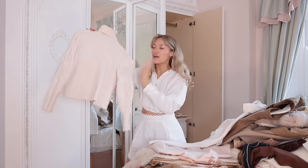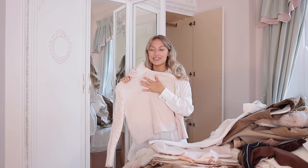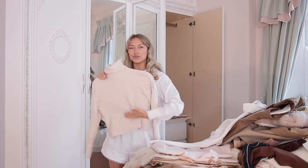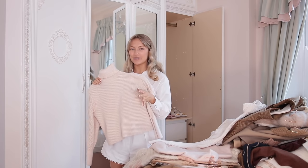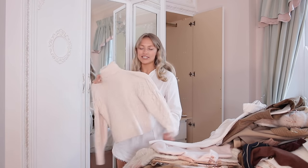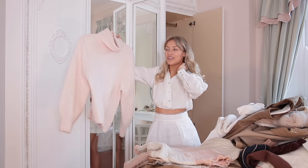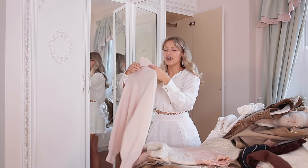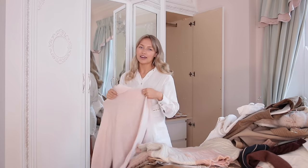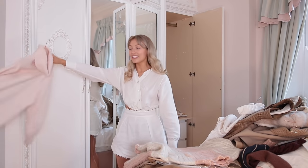I'm sadly going to get rid of this pink jumper because I think I actually shrunk it in the wash and it has gone too cropped now and it just looks a bit silly on me. And I've just got so many pink knits, so I feel like I won't miss it too much. I also think I'm going to get rid of this pink jumper, even though I do really love the colour. It's just a bit too oversized for me. It's too baggy and I don't really like baggy clothes, so I'm going to get rid of that.